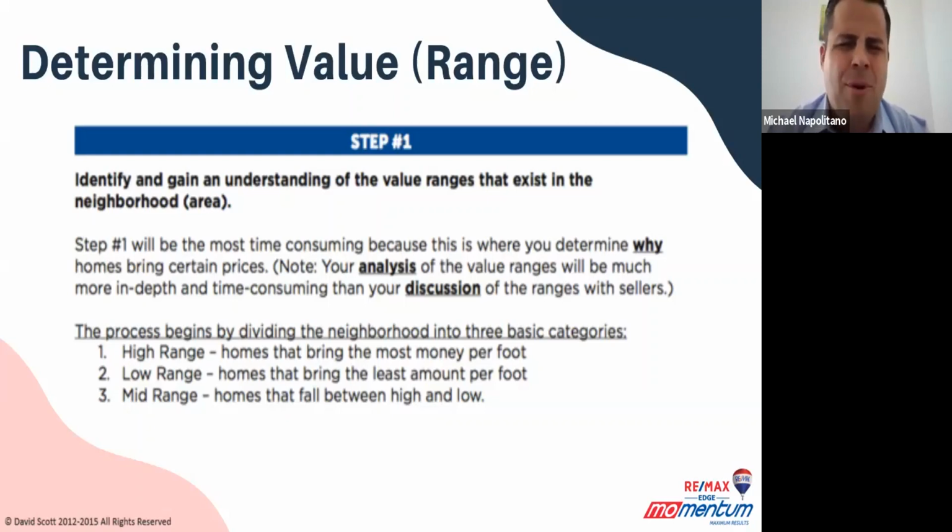Stop saying you're the neighborhood expert. Each time you will get better and better because trends change literally every day, possibly every hour, but the data that we collect is every day. So understand the value ranges in the neighborhood. Step 1 will be the most time consuming because this is where you determine why homes bring certain prices.